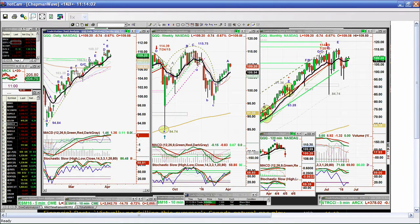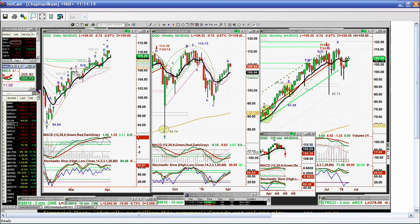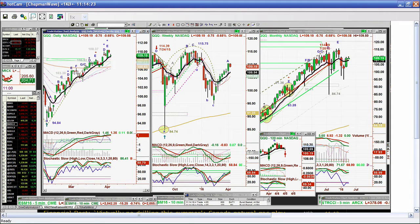Let me just show you something real quickly here. This is the SPY, and green is the SPY, and red is the USO. That is the oil contract. And at this particular point, it's not showing very much at all. So I'm suggesting to you that it's going to be a very important hour as we get into 12 o'clock. We'll be talking about a lot of things. So now let me do this.